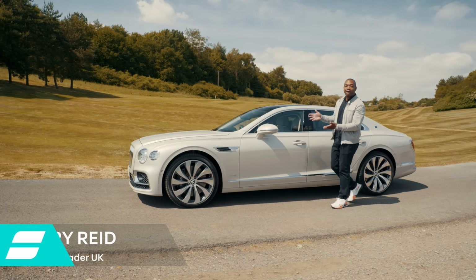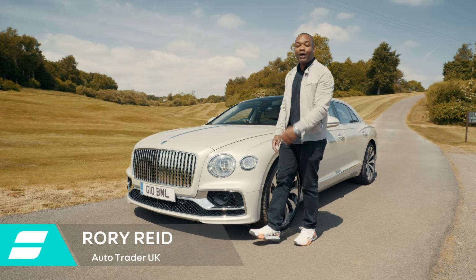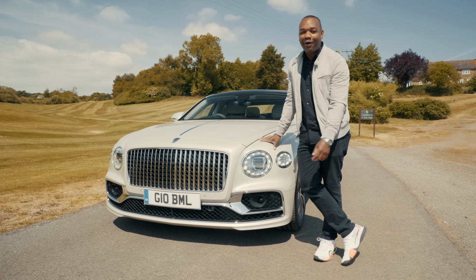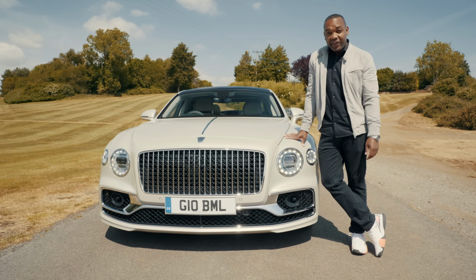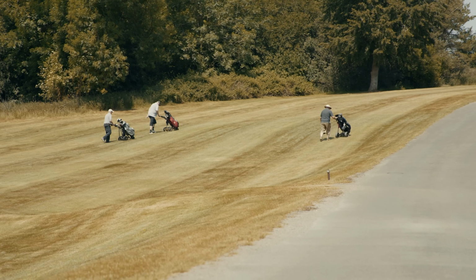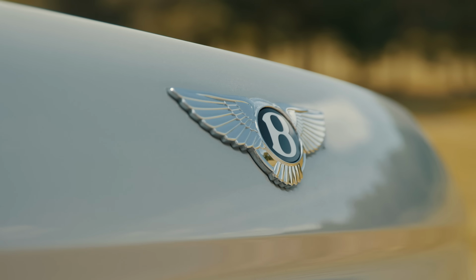This is the Bentley Flying Spur. It costs £170,000. It'll do 207 miles an hour flat out. It's basically a supercar for your granddad. Bentley say it's the ultimate embodiment of luxury, refinement, and performance.